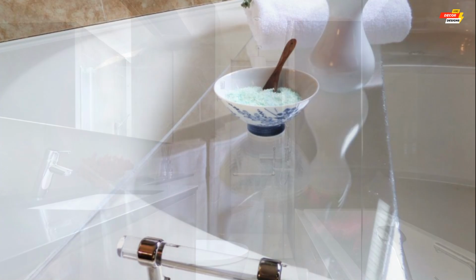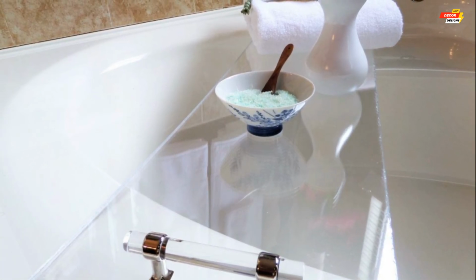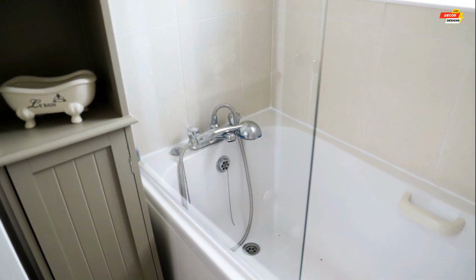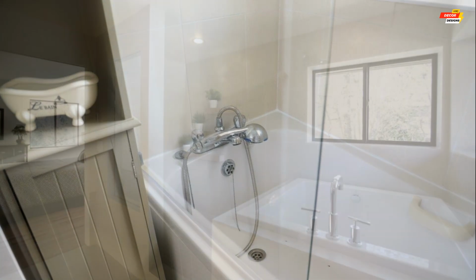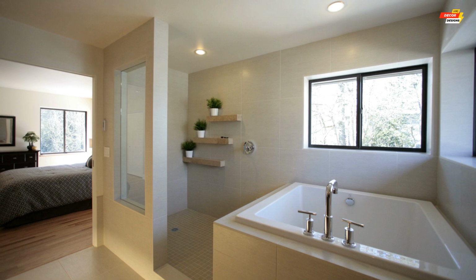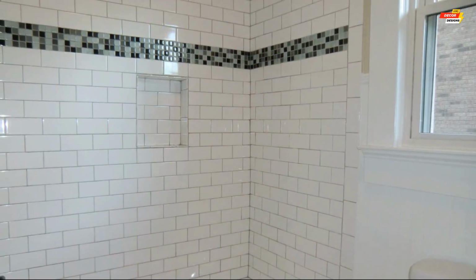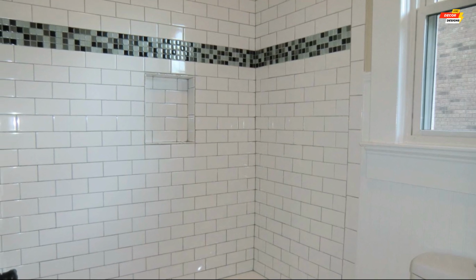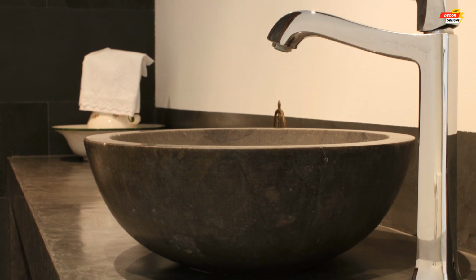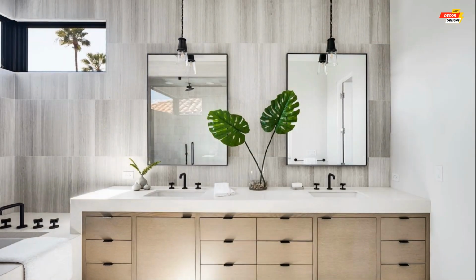And to complete your inspiration, here is a compilation of the top 10 best bathroom decor ideas with bathtub. 1. Minimalist modern. Sleek lines, neutral colors, and natural materials for a serene and sophisticated look. 2. Bohemian chic. Vibrant colors, eclectic patterns, and natural textures for a bohemian-inspired bathroom. 3. Spa-like retreat. Soft lighting, calming colors, and luxurious amenities for an indulgent escape.